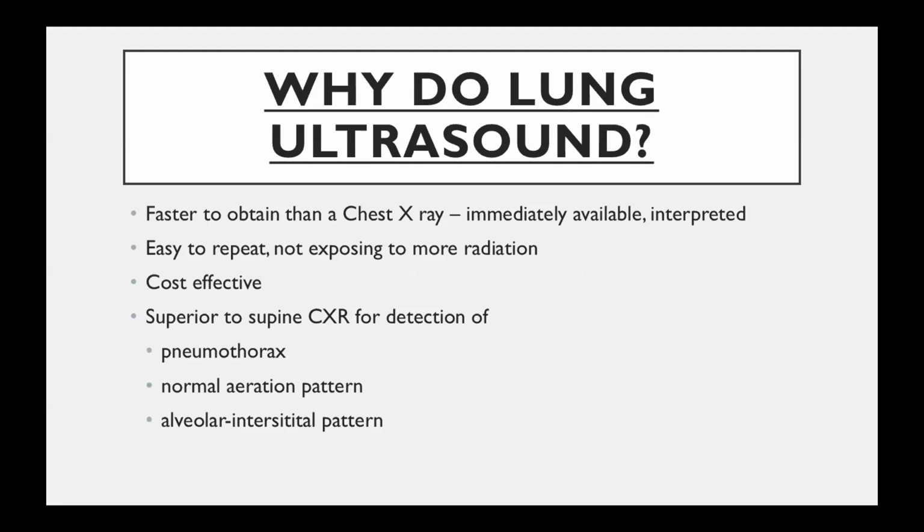So starting off, why do lung ultrasound? A few different reasons. One, it's faster to obtain than a chest x-ray. It's immediately available and rapidly interpreted. I know many of you, when you're on your ICU nights, have patients that acutely decompensate and you need to make decisions right away. Sometimes your ability to do a quick bedside ultrasound is going to be faster and more efficient than even getting the x-ray tech to the bedside and getting your one view chest x-rays. So knowing how to do it and being able to interpret those findings is going to help you clinically significantly. It's easy to repeat and it's less ionizing radiation than chest x-ray. It's cost effective and it's actually superior to supine chest x-ray for a few different conditions listed above.